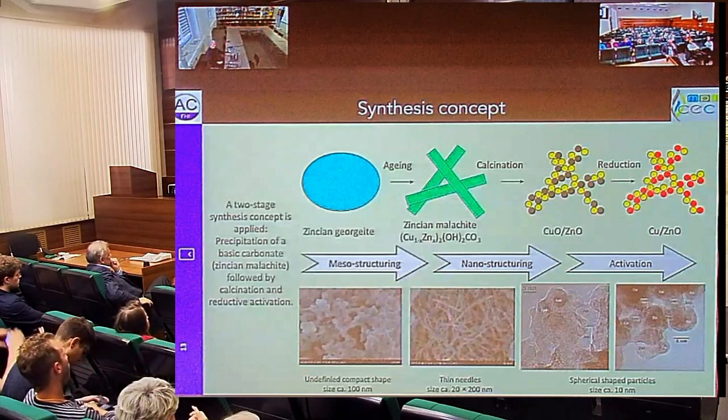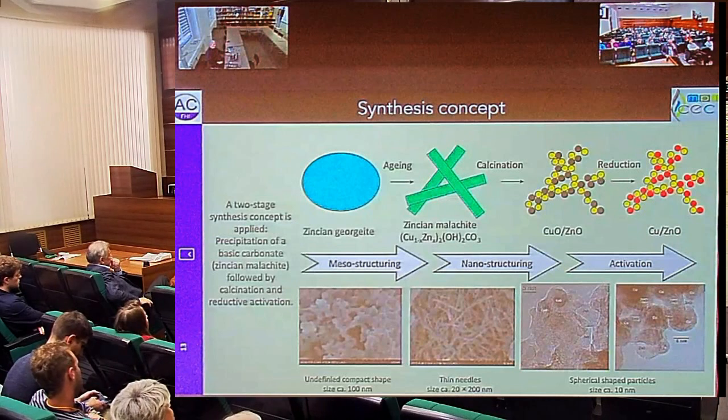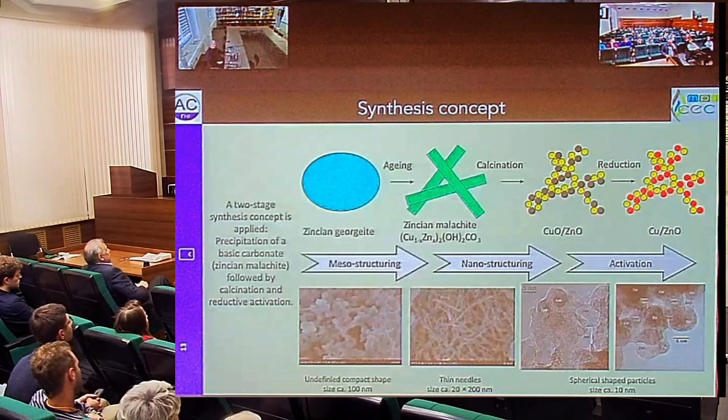But of course, by knowing what we do, we were able to optimize this, and the optimization made the company with which we collaborate produce a catalyst that is now about 2.5 times more active than it was 20 years ago. And that comes simply from optimizing these operation steps. The chemical composition is still the same as it was in the year 2000. But the way you make it is not the same anymore.